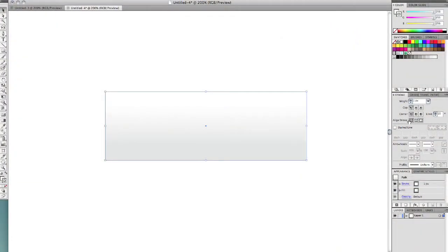One more pixel point. When you create a box and you add a stroke to it, did you know that Illustrator actually aligns it to the center of the edge? And that's what makes most strokes blurry on boxes. But if you just change that to an inside border or an outside border, it fixes the problem.